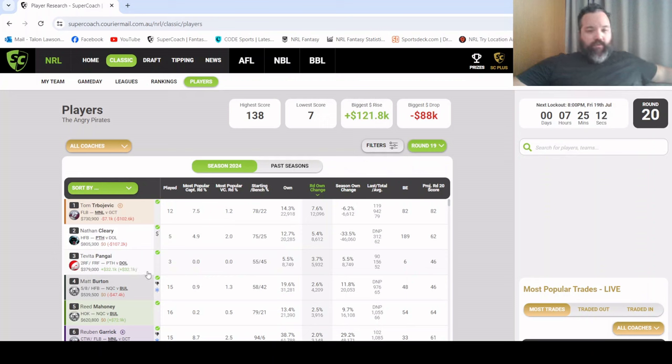Number four and 5 rather. Matt Burton, Reed Marnie from the Bulldogs. So Berto obviously offers a bit of dual position flexibility at the cheap price. Whereas Reed Marnie, he's just been a defensive workhorse all year. So I do like the Reed Marnie trade.